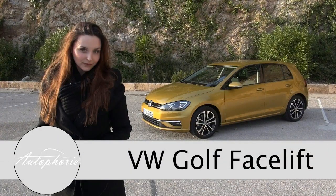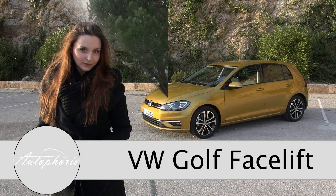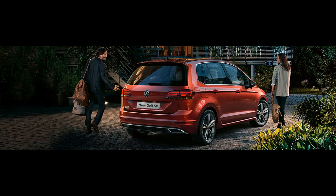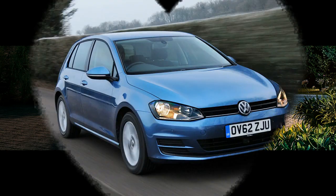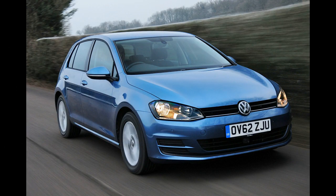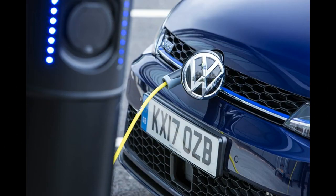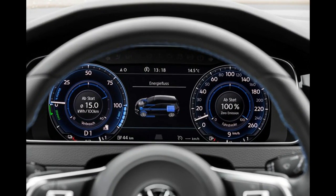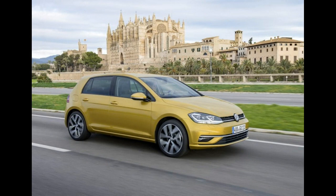Should I buy one? It comes down to what you like. There's not much wrong with the SV, it, after all, has many of the same qualities as the Golf, just with a little extra weight on board. It's like a taller, slightly shorter Golf estate, the car which makes the Golf SV's place in the Golf family a little confusing.